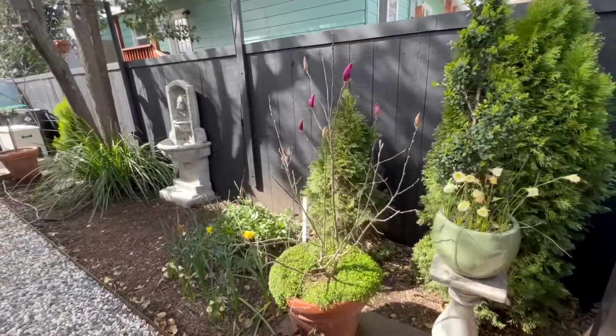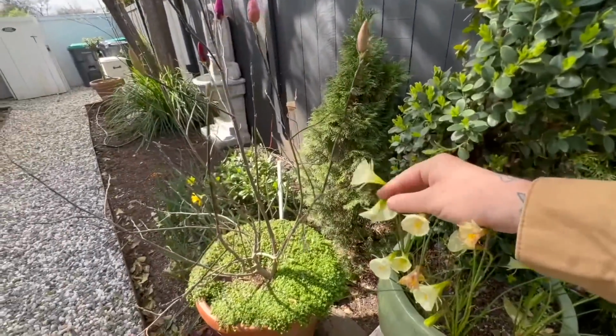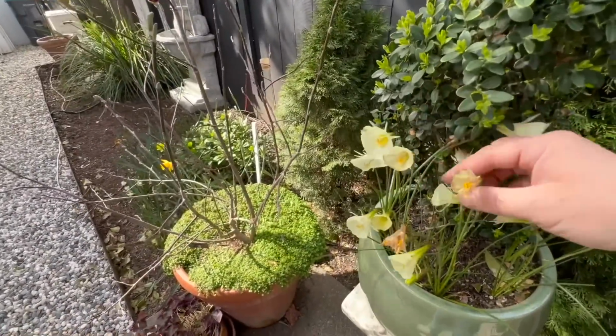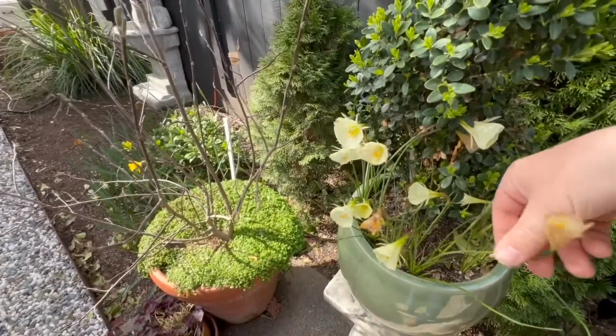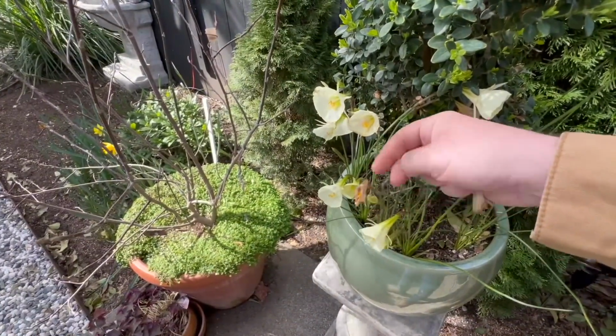So I'm obsessed with it. And also this year, you guys know I'm obsessed with these daffodils. These ones right here, I need to deadhead a little bit. But these ones are called Mary Poppins, and she is so beautiful.